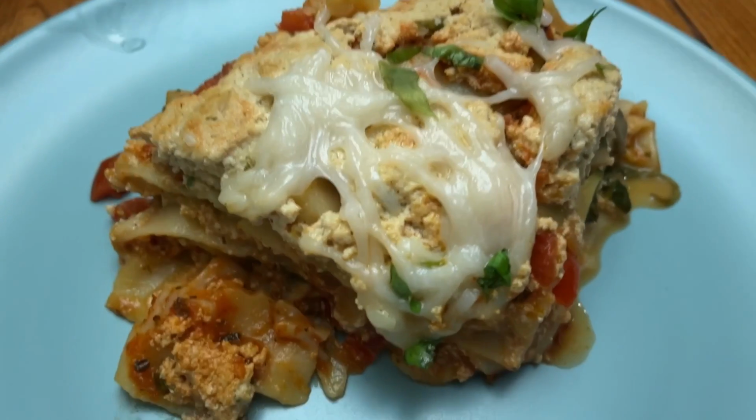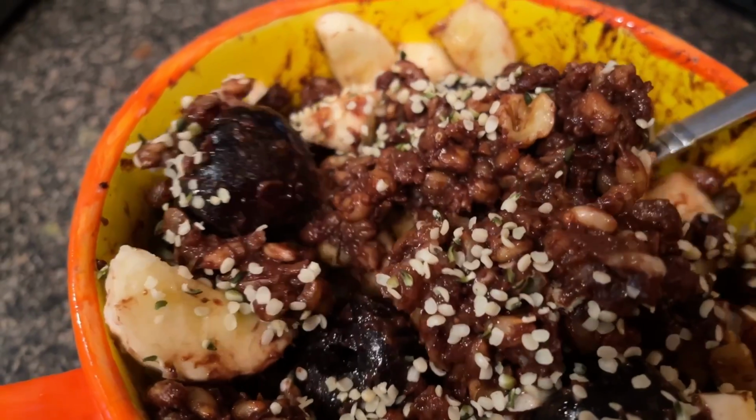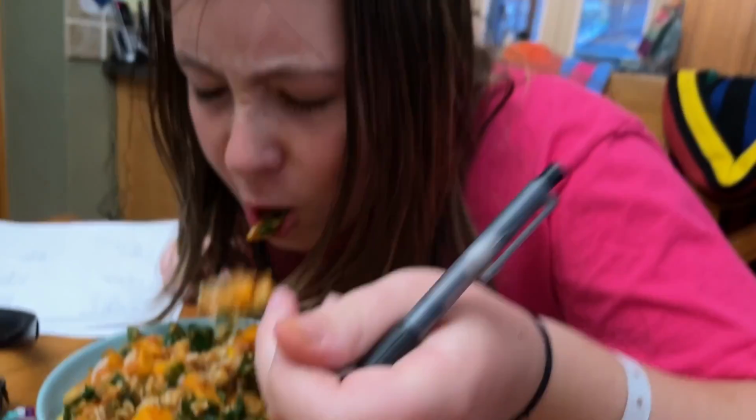This might be the coolest thing we've made in the Instant Pot. It's very bright and colorful. I like it a lot. Annie's writing down her review. She's taking it very seriously today.